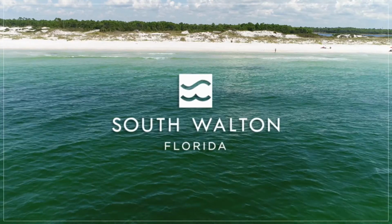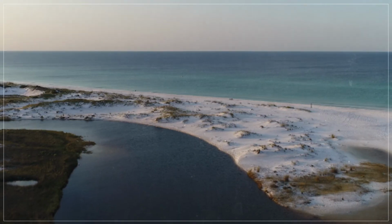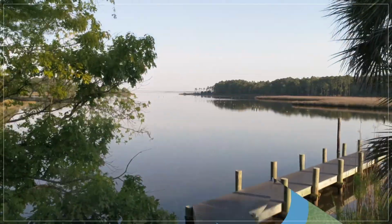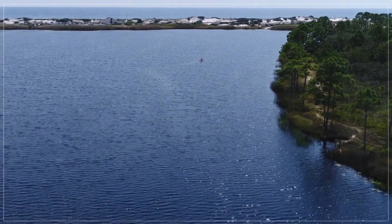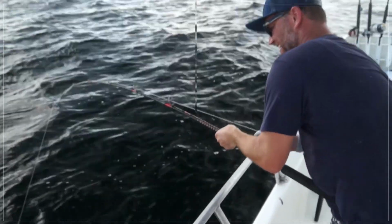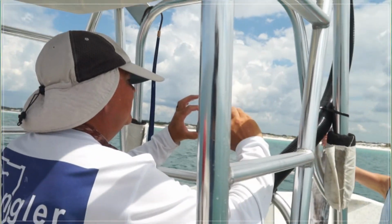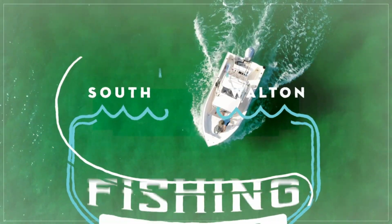In South Walton, Florida, it's hard not to be drawn to the diverse waterways. From the Gulf of Mexico and the Choctawhatchee Bay to the rare coastal dune lakes. So come take a ride as colorful locals cast a line and share their passions on all the onshore activities that make this area such a vibrant destination. Welcome to South Walton Fishing Adventures.